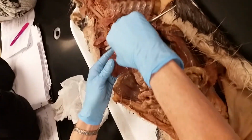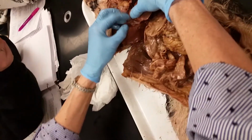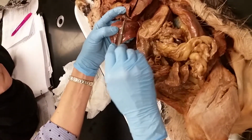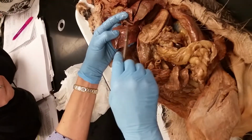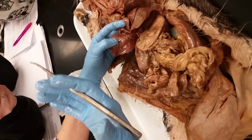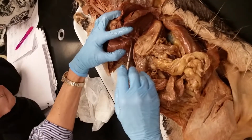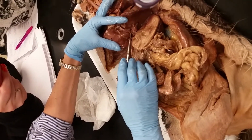If we pull some of the lobes apart here a little bit, we see this sac in here. That's the gallbladder. That sac right there. See it? Okay, that's the gallbladder. So the liver produces salts called bile salts in a solution, and it stores them in the gallbladder. And then it releases them from the gallbladder through this duct coming out here called the cystic duct.